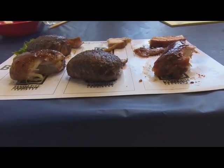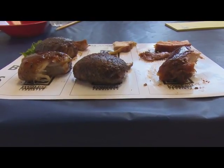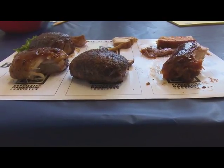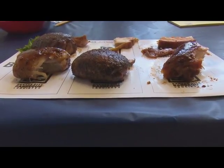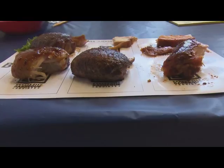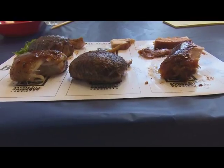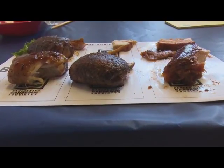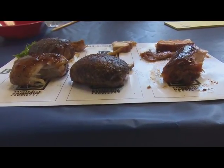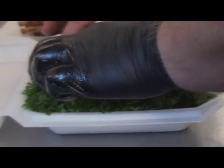Okay, I thought number one was okay. It had pretty good flavor, but it was not real tender. Number two was a little bland, didn't have much flavor, and was kind of dry. Number three was about the same, but it did have some sauce on it to give it a little flavor and a little tenderness. Number four I liked. It was probably about the best one. It was real tender and had good flavor. Number five was okay. It was just a little too spicy for me, but it was tender. And number six was, I think, my best one. It was real good and real tender, with a real good flavor.